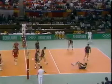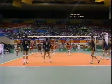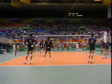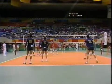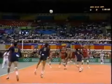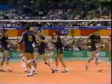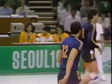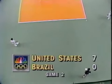Partee again, quick set off a nice pass from Craig Buck. And Doug Partee, perhaps the most improved player on the American team. When he was being recruited out of high school, one college coach told him, you're too slow to ever make it as a top player, so you should stick with basketball. He was originally a basketball player. Well, he's come on and been a starter on the United States team and done very, very well. Back row. Off the hands and out, that hit by Pajeda. Still 7-0. USA leads in game 2.